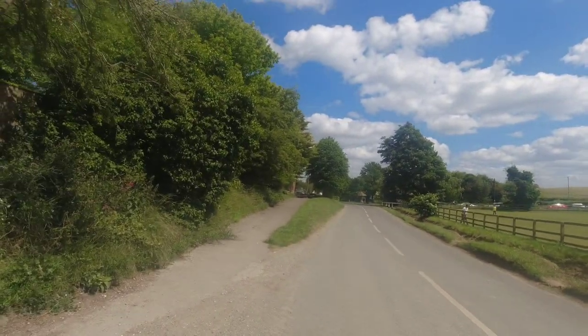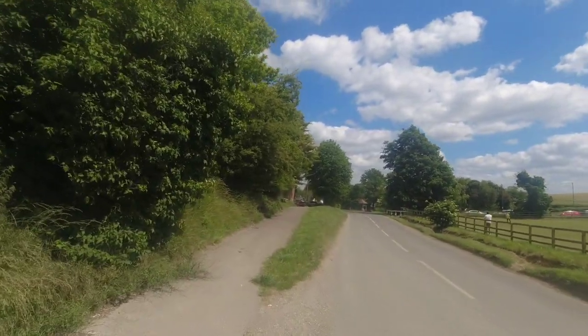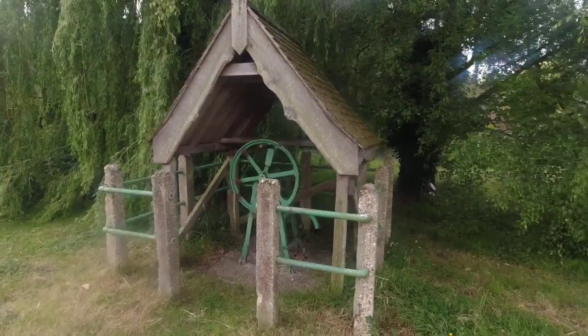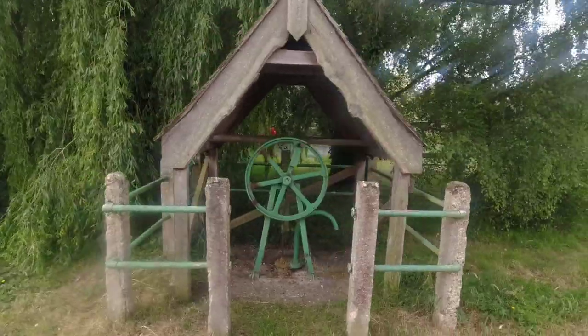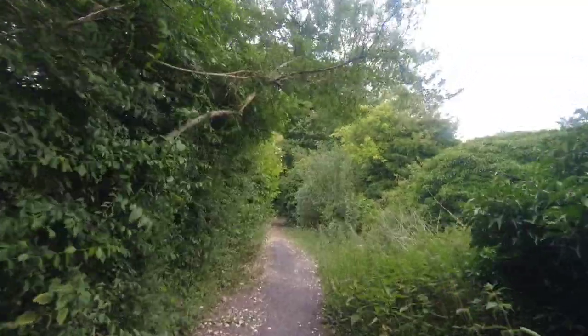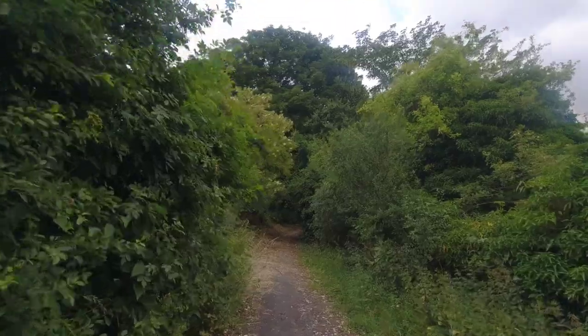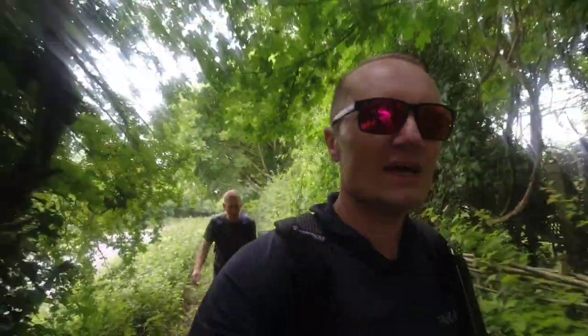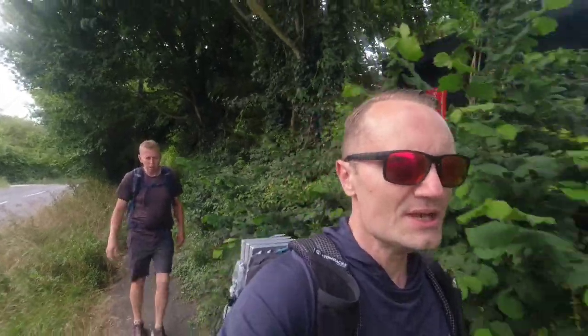Mile 15, we're just going to pop in here for a drink. Back on the Ridgeway we're heading, because we did come off the path a little bit, and looking at our maps, we've got 7 miles to Streatley, which is where we're going to get maybe an evening meal, bite to eat, and then look to wild camp somewhere around there.